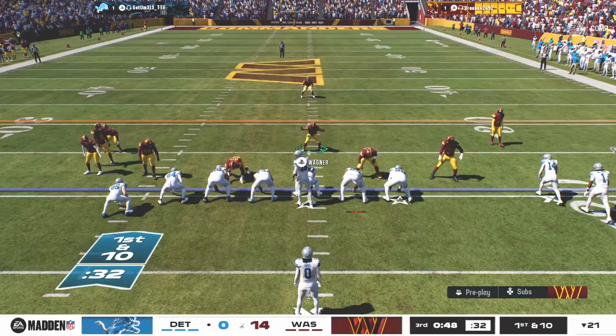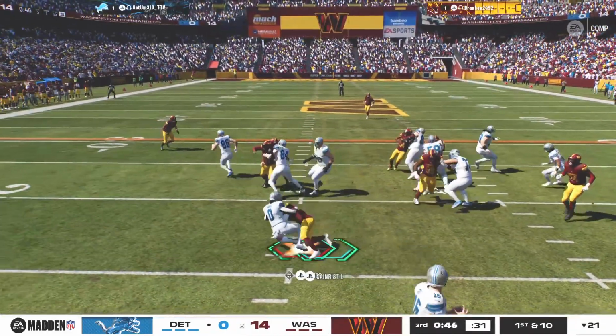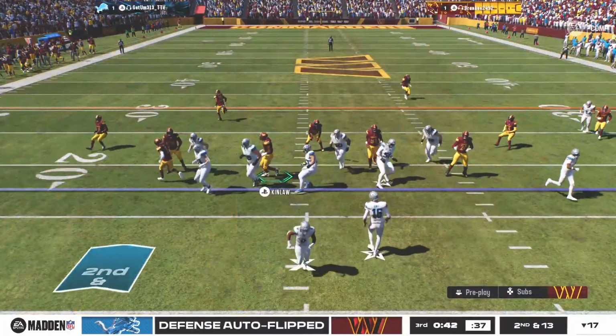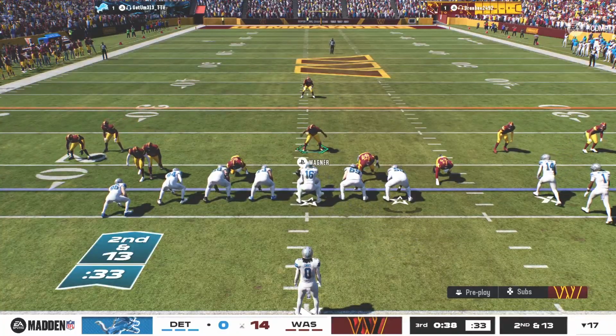Yeah, that down and distance, you're not running it, right? Too far to get to the stick, so that defense had all eyes on the quarterback. They knew that pass was coming, and it's one thing to know it, it's another thing to execute it and go take it away. That's a big momentum swing for this defense.